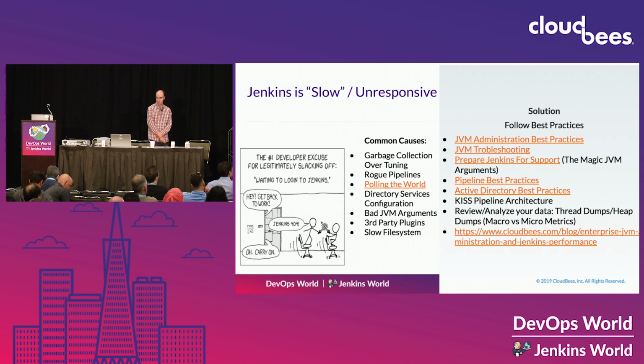Somebody asked me yesterday, how do I do a thread dump analysis manually? That top link will walk you through how to do a thread dump analysis from start to finish. It also will walk you through how to do garbage collection analysis, start to finish. The second one is the JVM troubleshooting link. This is a guide that we put together that you can link to if you are having issues. It'll basically walk you through some of the steps that we take on the support team to diagnose these issues.